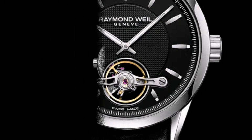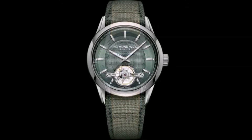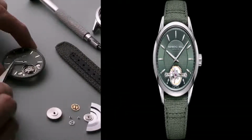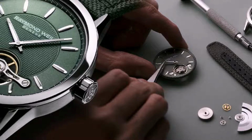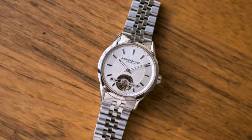The Freelancer RW1212 is only now starting to be discovered by the watch enthusiast community, even though many people know Raymond Weil as a legacy name in mass-market luxury timepieces. While the brand continues to focus on mainstream luxury appeal, the Raymond Weil of today has a few surprisingly enthusiast-oriented watches that are built with their solid reputation.